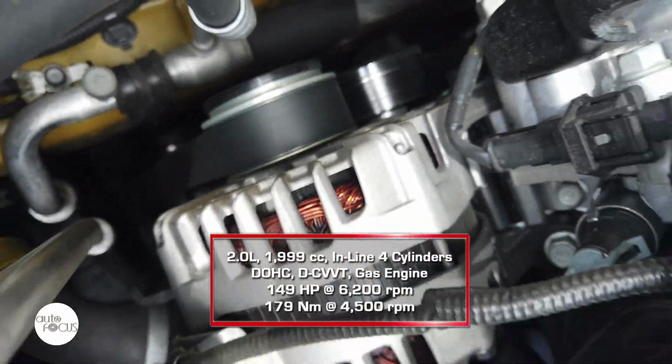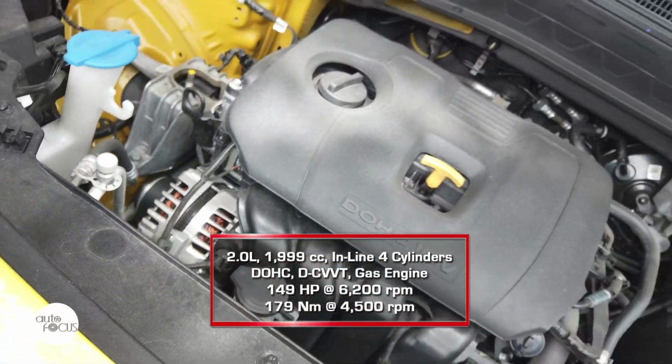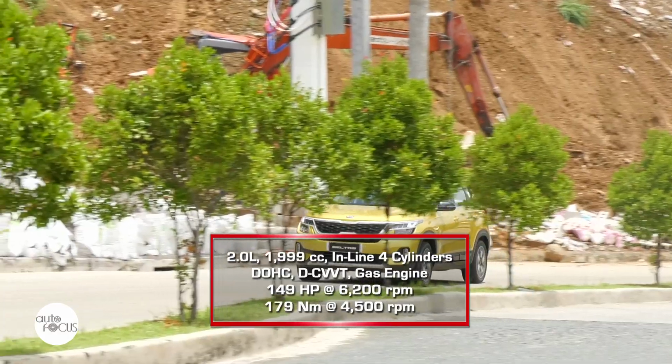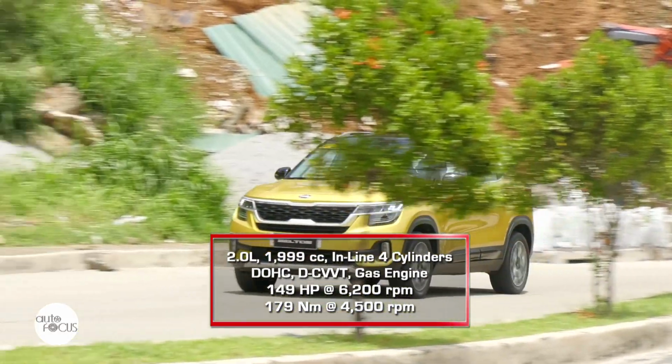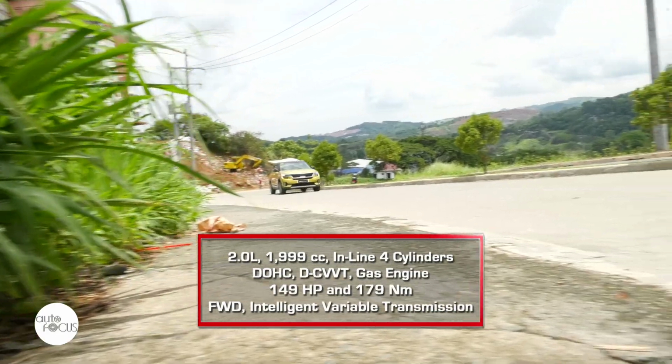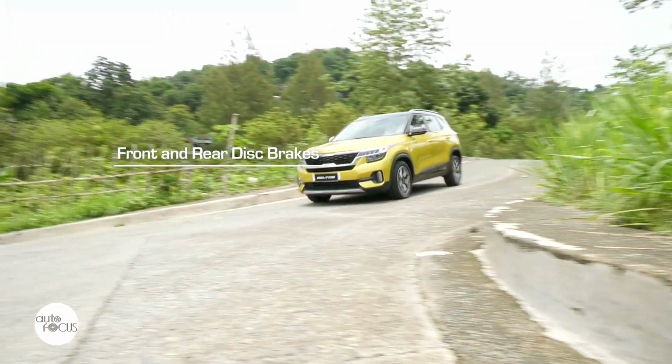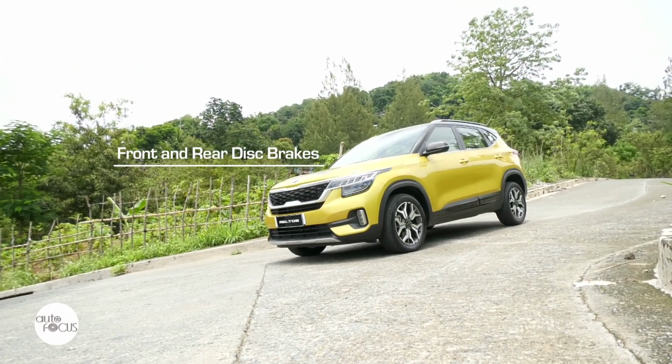Underneath the hood of the Kia Seltos 2.0 SX is a 2-liter inline 4-cylinder gasoline engine with double overhead cam and DC VVT that generates 149 horsepower and 179 Nm of torque. It is mated to an intelligent variable transmission, sending power and torque to the front wheels. The Seltos brake system uses discs on all 4 wheels.